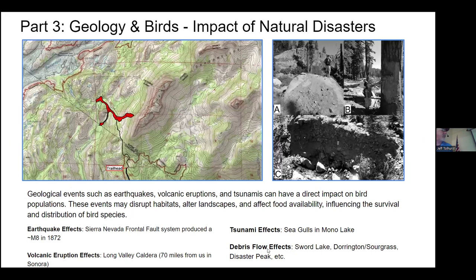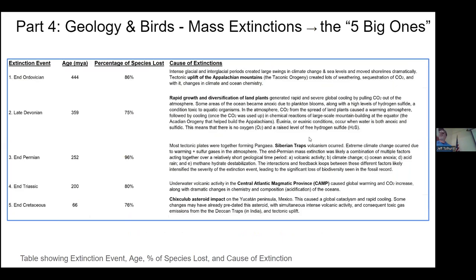Oops, one more down here. Debris flow. I talked a little bit about debris flow. That's the Sourgrass one, but we've had others. Or this was the Sword Lake one. Sourgrass at Highway 4. Disaster Peak has had multiple since I've been in the area here. So we're going to continue to get more.